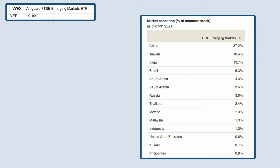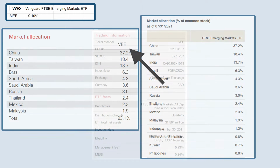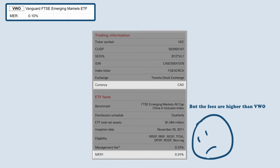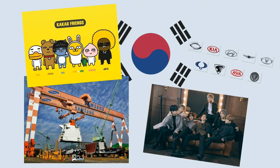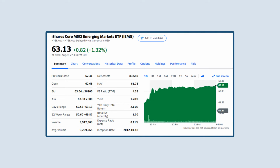Now, Vanguard has a Canadian version of the same ETF, which is VEE, and that's on the Toronto Stock Exchange. This allows Canadians to buy the same holdings without converting from Canadian to US dollars. So, if you're looking for a simple single ETF strategy to gain exposure to EM stocks, then you can't really go wrong with VWO, unless you're a big fan of South Korean brands. In that case, you might want to consider something like IEMG, the iShares Core MSCI Emerging Markets ETF.